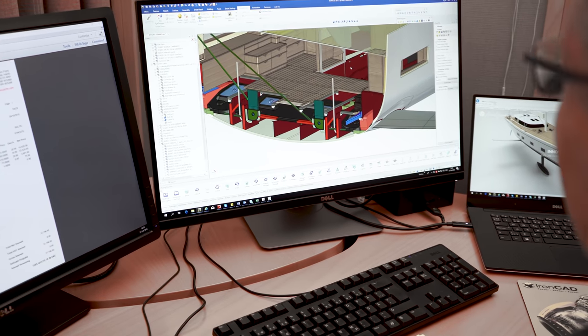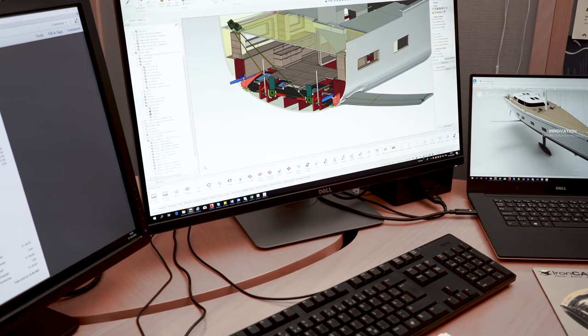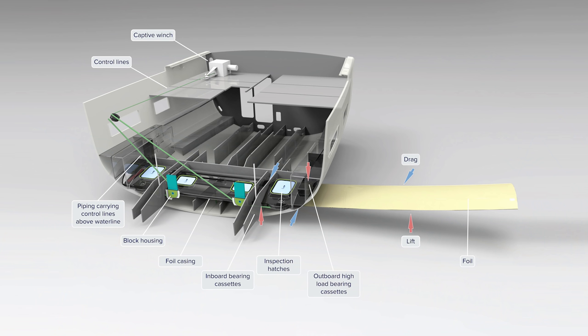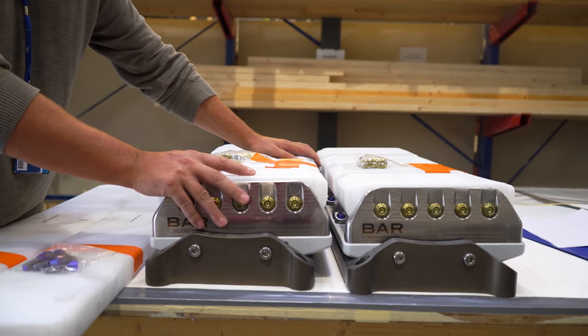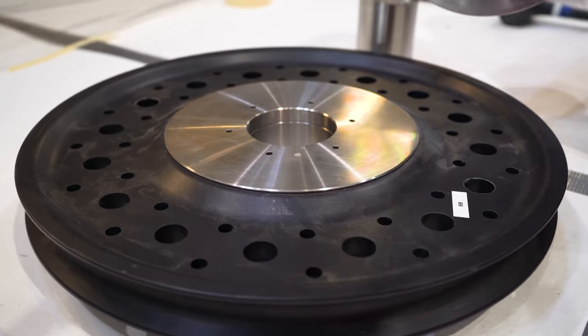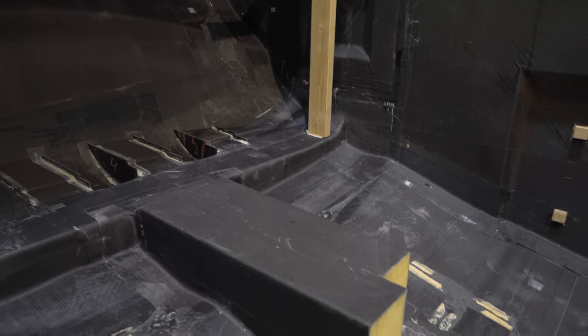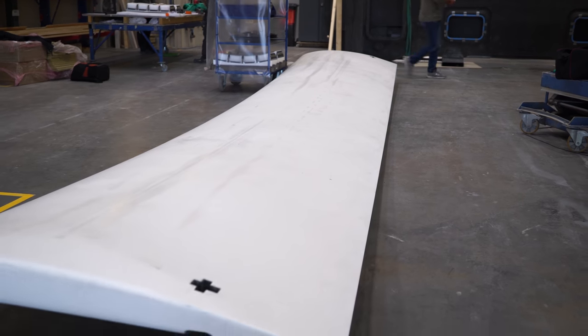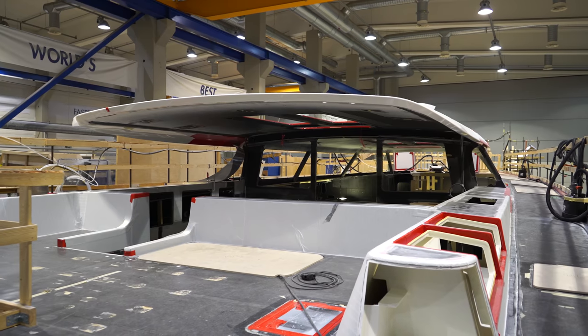I believe this is the most complex movable appendage we have ever fitted to a Baltic yacht. It was challenging to engineer the carbon hull to take the loads around the hull aperture. Not to mention finding space for the transverse cassette, control lines, and the captive winch. In order to simplify the system that moves the foil, it required a significant effort from the team. We wanted to ensure that something so complex was ultimately made as simple and as reliable as possible for the client.